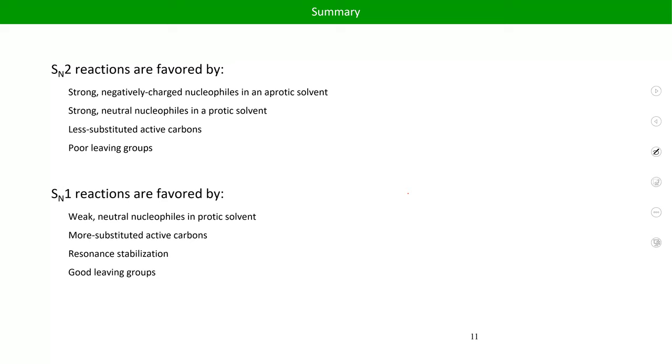SN1 reactions are favored when we have weak nucleophiles or in a protic solvent. We tend to, because that protic solvent stabilizes that intermediate really well too, right? A more substituted active carbon, if you have resonance stabilization of your intermediate, if when your leaving group leaves, you wind up with a carbocation that's in the allylic position, then you can stabilize that intermediate really well, right?